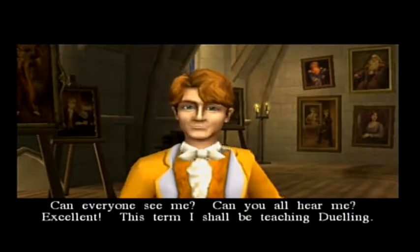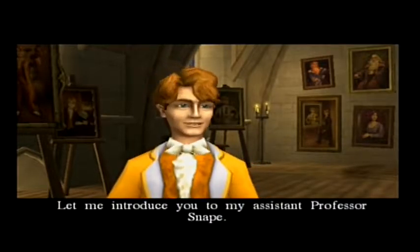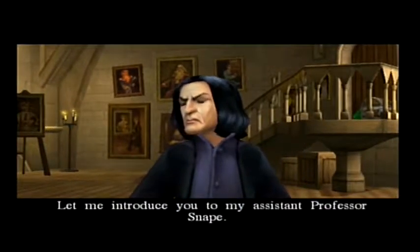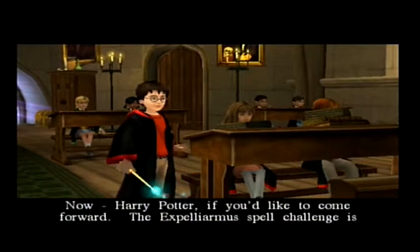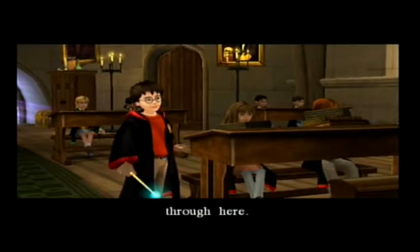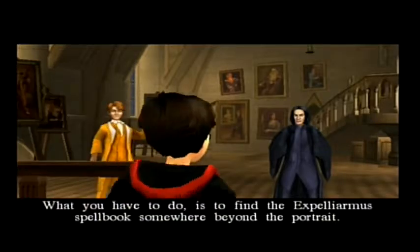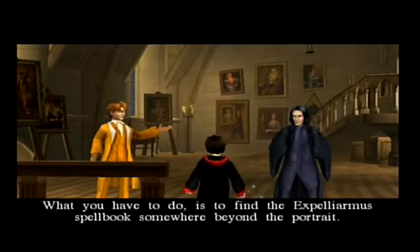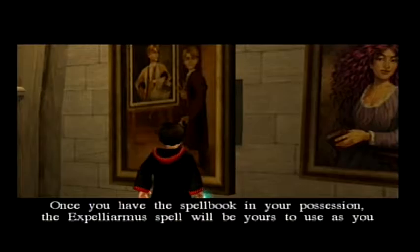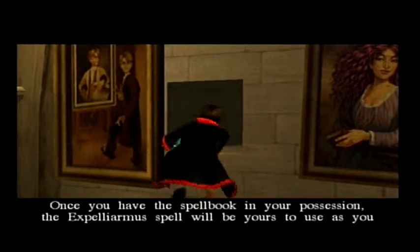Excellent. This term I shall be teaching dueling. Let me introduce you to my assistant, Professor Snape. Now, Harry Potter, if you'd like to come forward, the Expelliarmus spell challenge is through here. What you have to do is to find the Expelliarmus spellbook somewhere beyond the portrait. Once you have the spellbook in your possession, the Expelliarmus spell will be yours to use as you see fit.